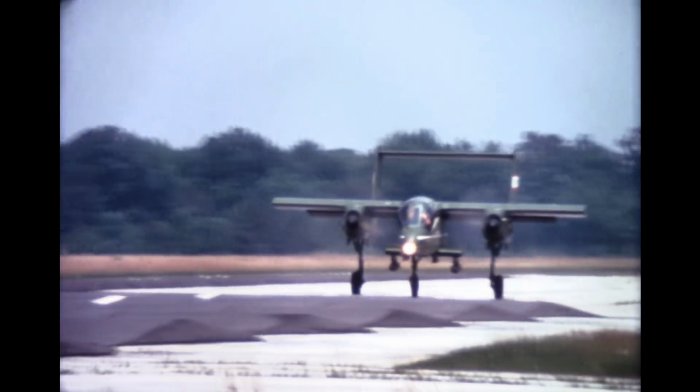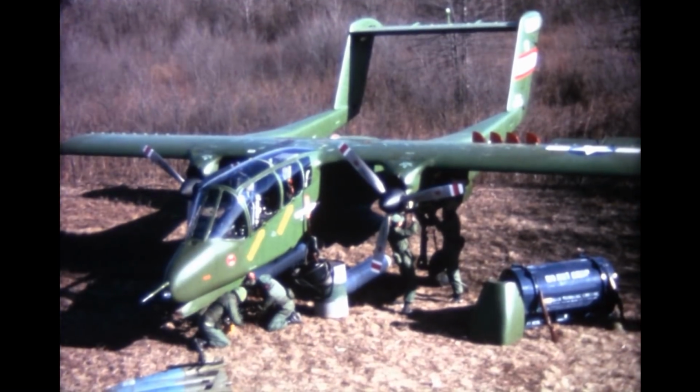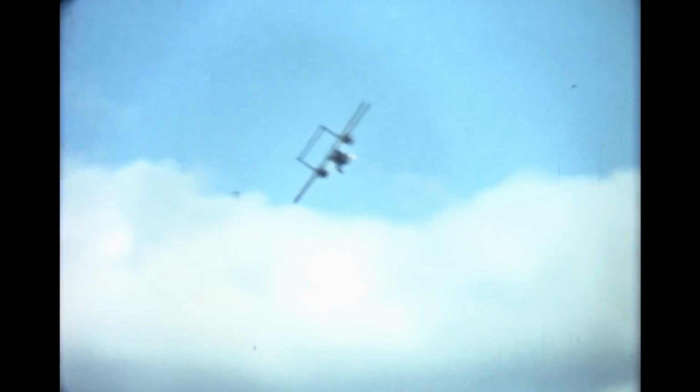The BRONCO's ruggedness, versatility, low maintenance, and performance characteristics make it ideal for forward air control missions and the close support needed in today's battlefield environments.